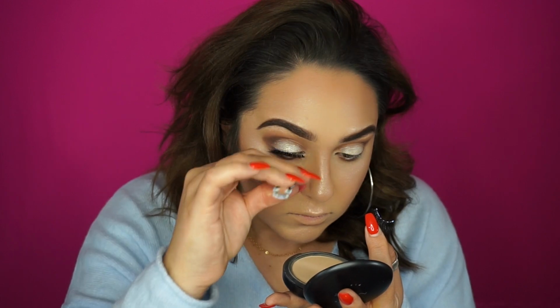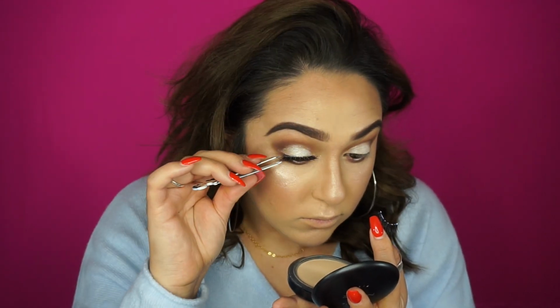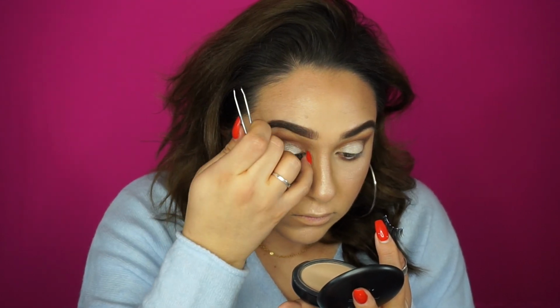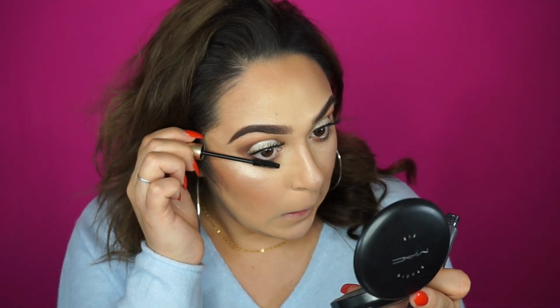I'm going to use my go-to lashes, which these are the Ardell Double Up Wispies. So while my eyelashes are drying, I'm going to go ahead and do my bottom lashes with mascara.